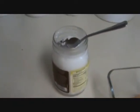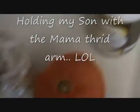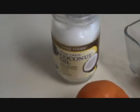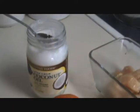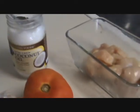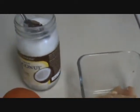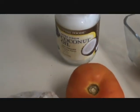And I am trying to go the healthy, natural route. And I'm doing some coconut oil because I can't really cut out the oil all the way. And this is really good. It does have saturated fat, but one misconception is that saturated fat is all bad for you. But there's actually a saturated fat that's good for you. It's trans fat that's bad for you.